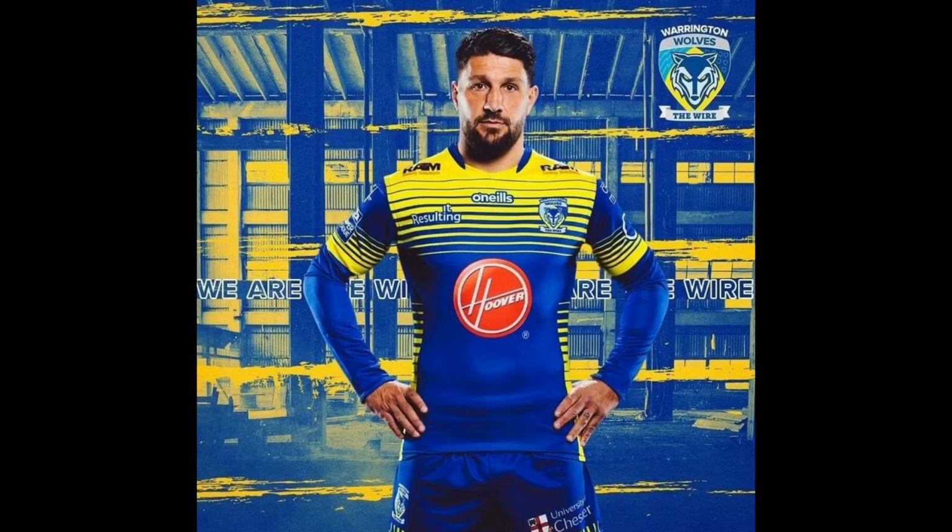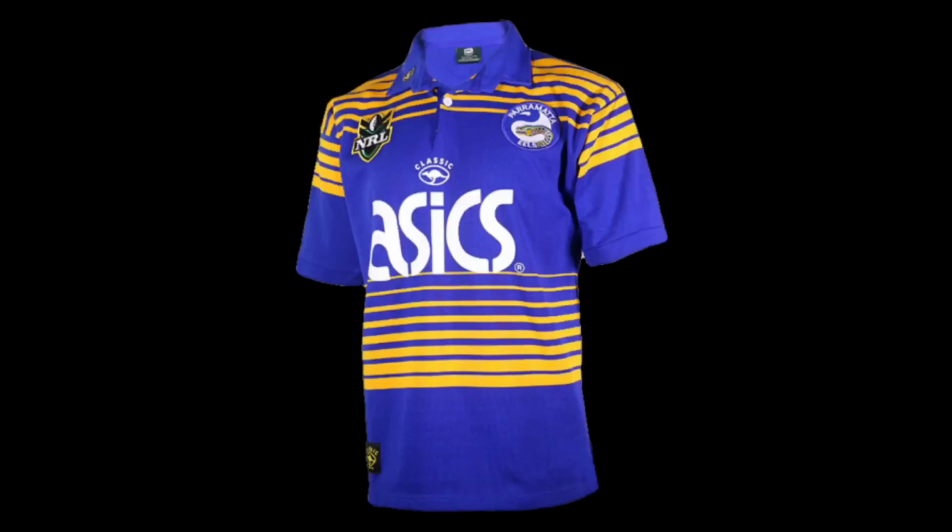And lastly, I'm going to talk about Warrington's home and away shirts for 2022. When I first saw Warrington's home shirt, it immediately screamed to me Parramatta, because being a Parramatta supporter, it looks like the shirts that we used to wear in the mid to late 90s. And if you look at this photo here, this is the Parramatta shirt from the mid to late 90s there. So it looks very Parramatta, but I don't mind the Warrington home shirt.